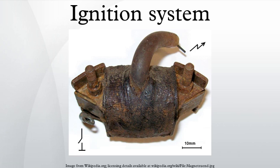A distributor-based system is not greatly different from a magneto system except that more separate elements are involved. There are also advantages to this arrangement. For example, the position of the contact breaker points relative to the engine angle can be changed a small amount dynamically, allowing the ignition timing to be automatically advanced with increasing revolutions per minute or increased manifold vacuum, giving better efficiency and performance.